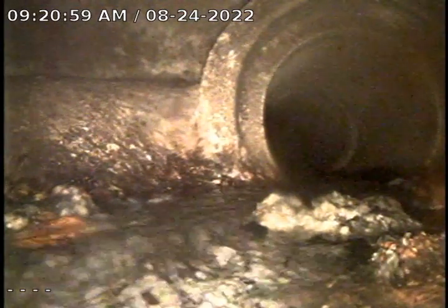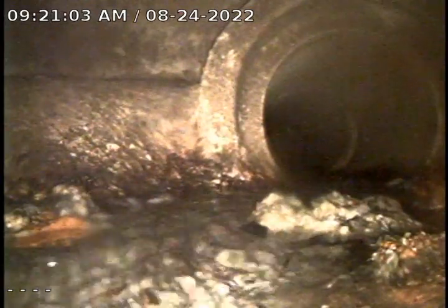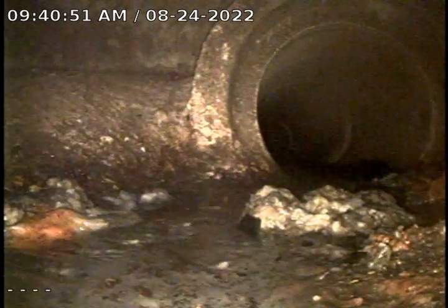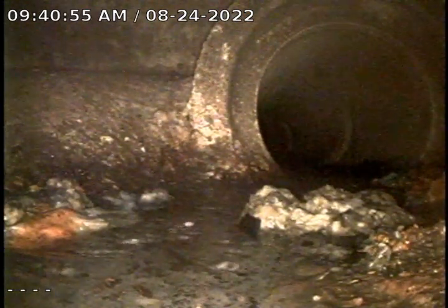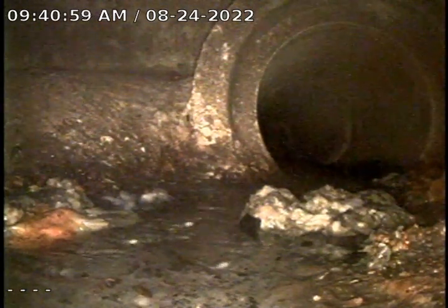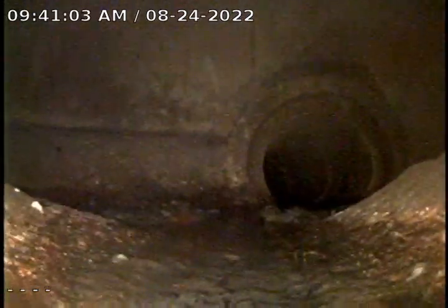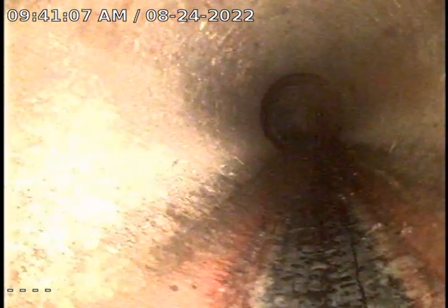Okay, we're going to pause our recording here. It looks like we're possibly in a manhole at this point. Okay, the sewer runs to the north towards Michigan Avenue and the front of the complex. This does run to a manhole that's located in the center of the road. We verified the location. We are going to pull back at this time.